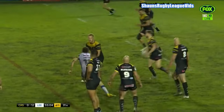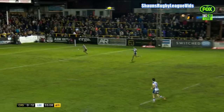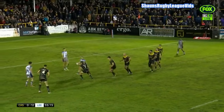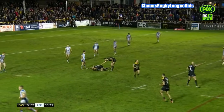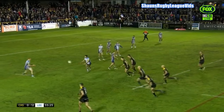The ball now with Richardson, kicks downfield. Bounces just behind Lockie Miller. Miller collects it, 10 off his own line, comes forward. The chase gets there. The chances are Miller as he runs at Jacob Miller, but Jacob tackles Lockie. And Leeds start 22 away from their own line with a healthy 12-point advantage.